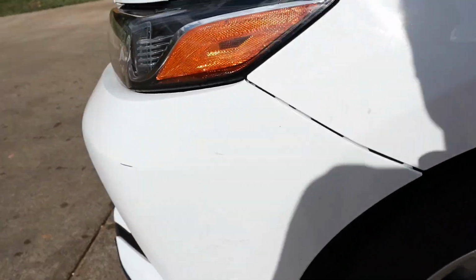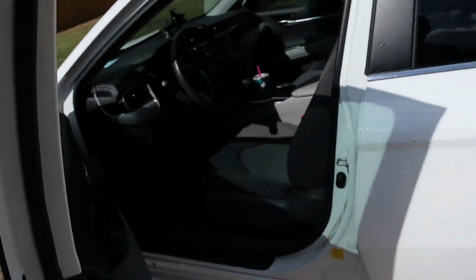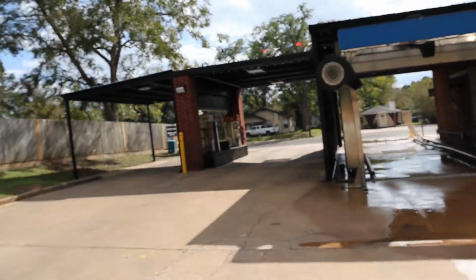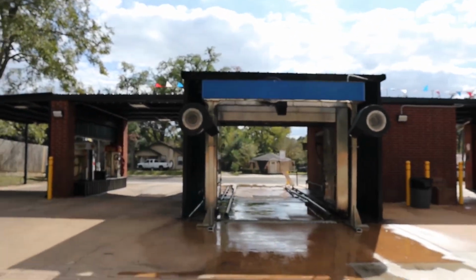Well, I think it's fine. Oh yeah, the car is way better, see? Old car washes rule. Oh yeah, there's cameras right there, so I don't know. But yeah.